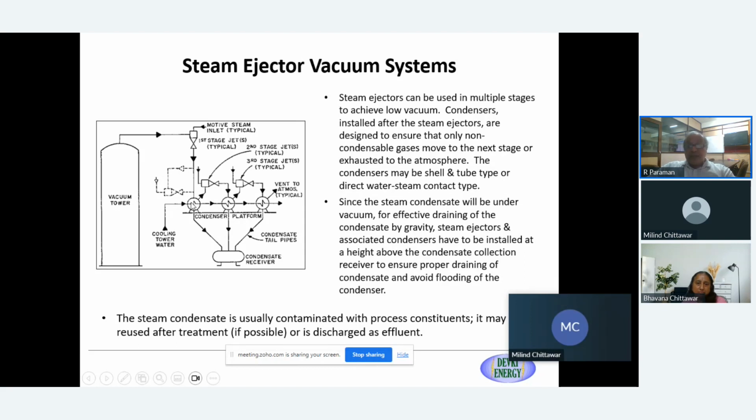It has to also condense out automatically some other vapors which probably will condense at that temperature, and the non-condensables will move to the next stage where again you have steam coming in. That steam also gets condensed and the non-condensables will move further ahead. So when you need lower and lower vacuum, you have to go in for multi-staging. You may have 3 or 4 steam ejectors in series as a multi-stage ejector, or you can also have a combination of 3 steam ejectors with a liquid ring vacuum pump as the last stage, all depending upon what kind of vacuum you're targeting and what is the level of evacuation of gases that one is attempting to do.